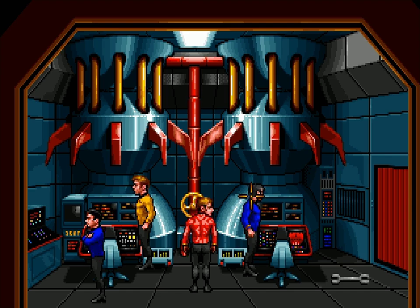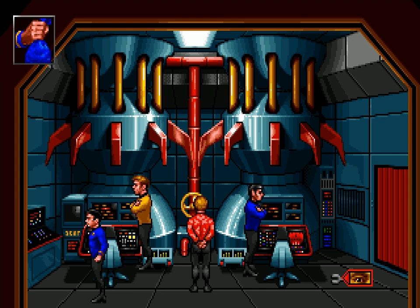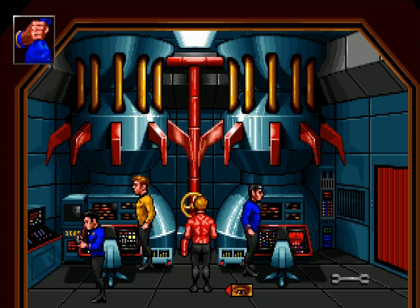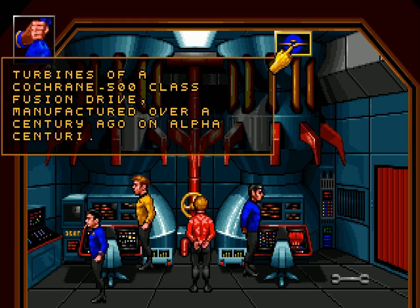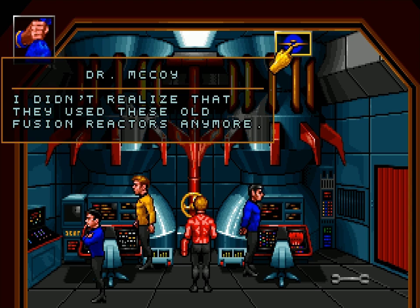A little here, a little there, maybe. Hey, a wrench. It's a standard adjustable metric socket wrench. Well, at least it's a metric wrench. It is the 21st century, after all. This is the engineering center for the Ark 7 space station. Anything interesting here? Turbines of a Cochrane 500 class fusion drive, manufactured over a century ago on Alpha Centauri. I didn't realize that they use these old fusion reactors anymore.